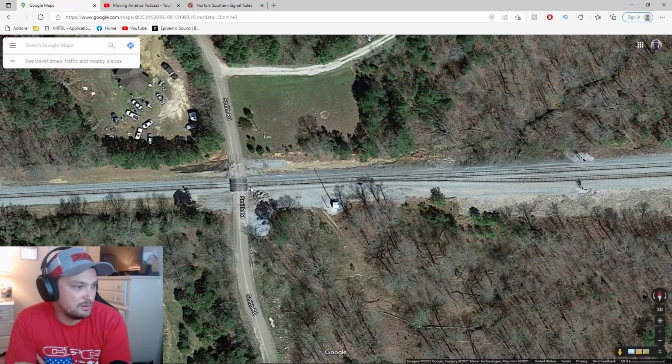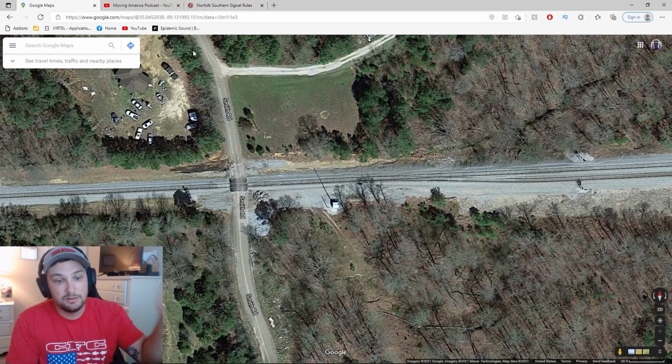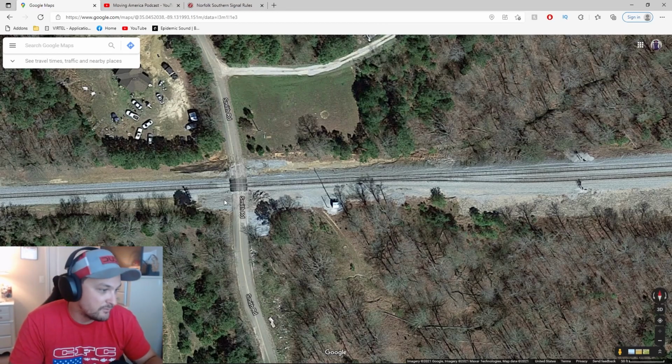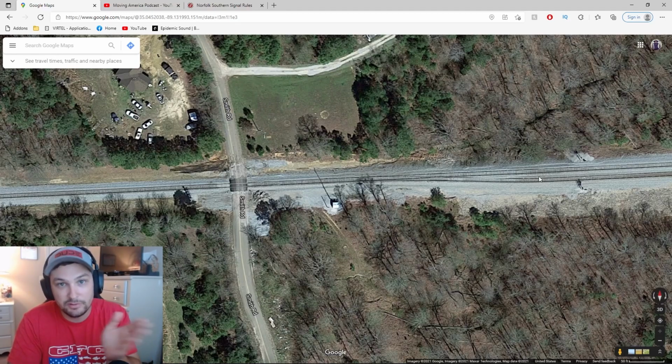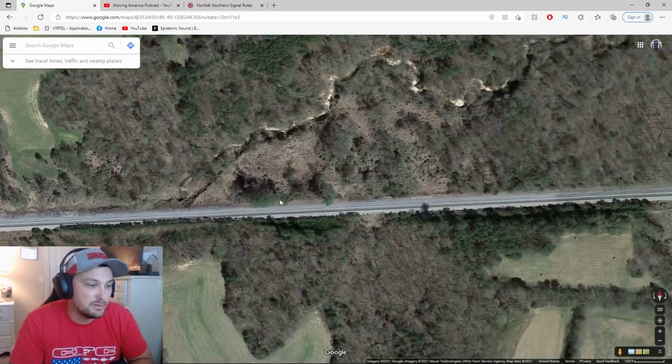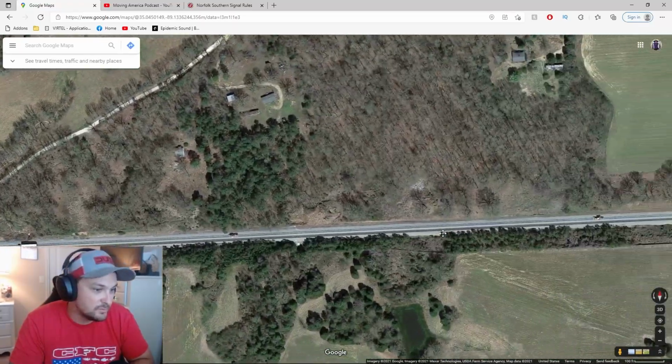So again, diverging approach is going to be diverging. You're going to separate and pretty much approach to the next signal. So diverging, you're going to come off the main line, observing your authorized speed through these turnouts, and then you're going to be stopped down here at the next signal. But let's go on to the next one.